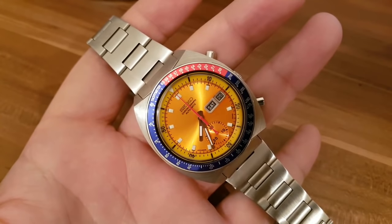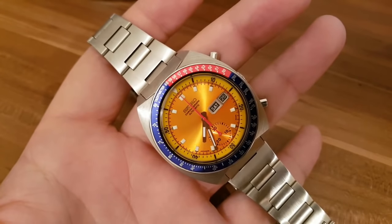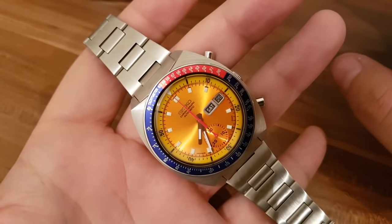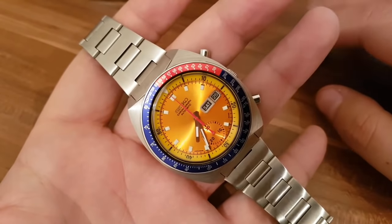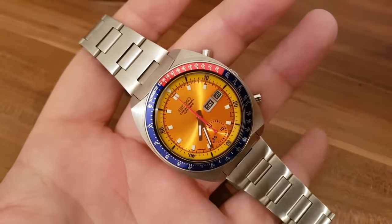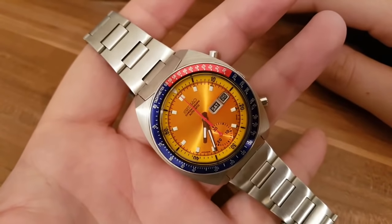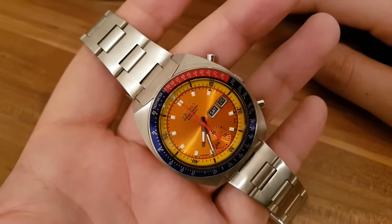But story aside, this is a very cool watch. It has an automatic column wheel movement. It's one of the first watches in the Seiko family of automatic chronographs, 6139, 6138. They are pretty high end by today's standards for automatic chronograph movements. They have a column wheel, they are automatic, and they are just awesome. But out of all Seiko chronographs, this one is my favorite because of the funky, quirky color combinations. This watch is super, super cool.